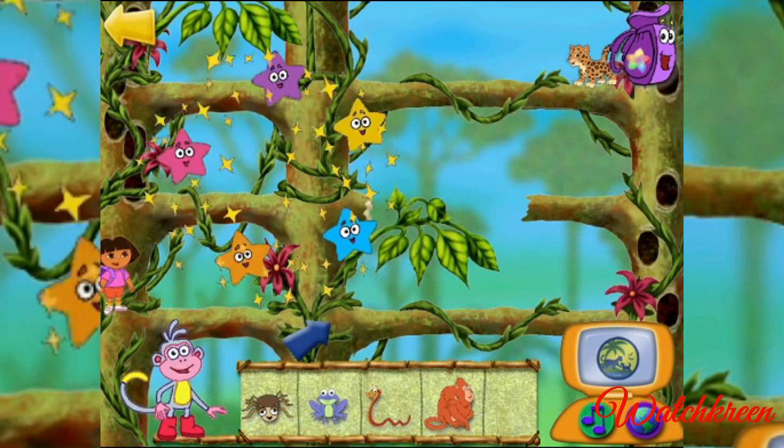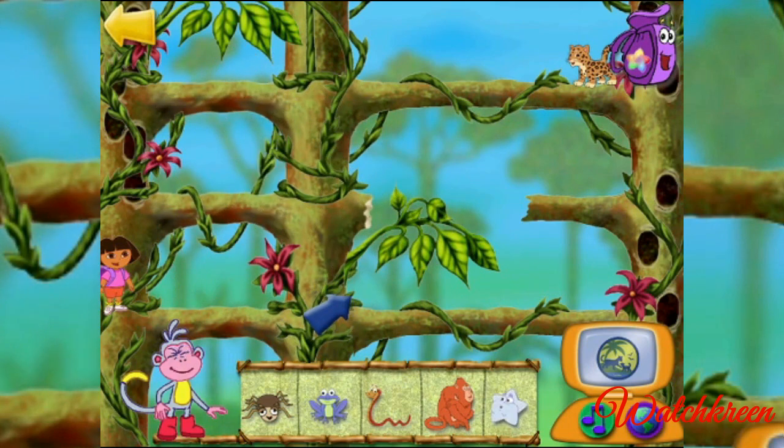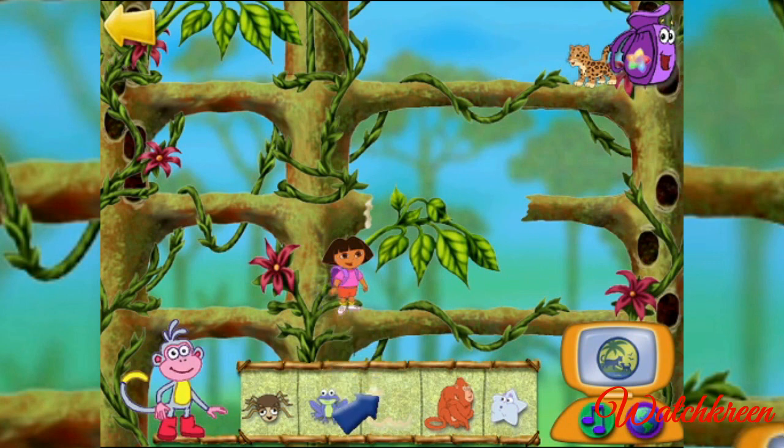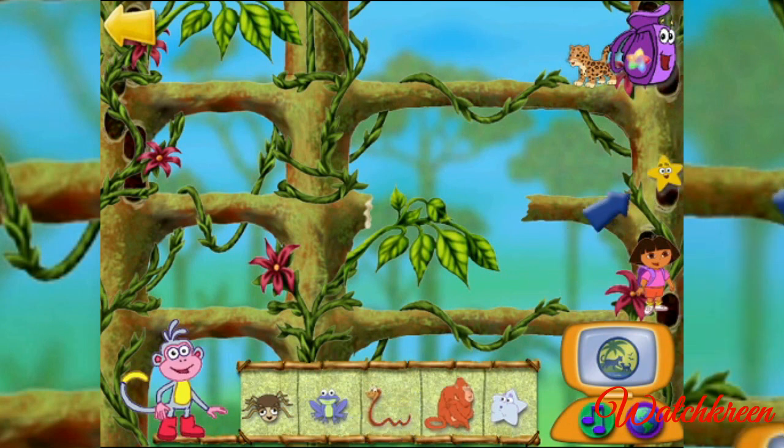Look, stars! And there's a special explorer star. What should Dora do? Great idea! She'll crawl like a snake! Try a different animal. I don't think that will work. She needs to climb. I don't think we need Gusty's help yet. Let's try another button. To help Dora, click on a button that shows an animal that climbs in a web. Perfect! She'll climb like a spider.